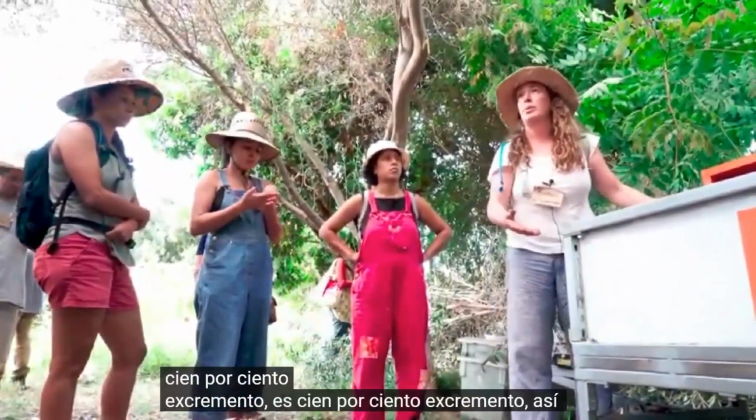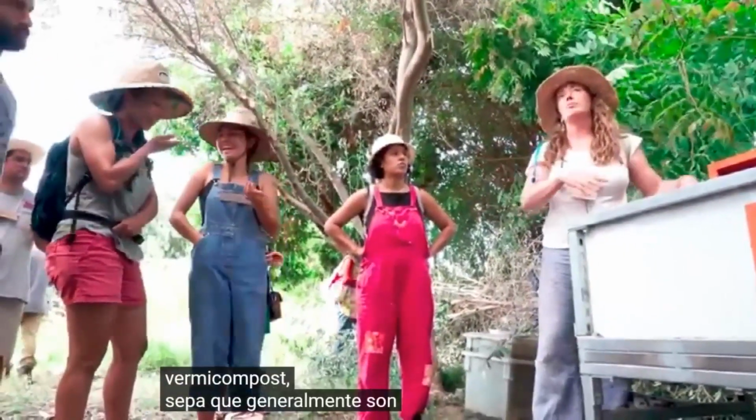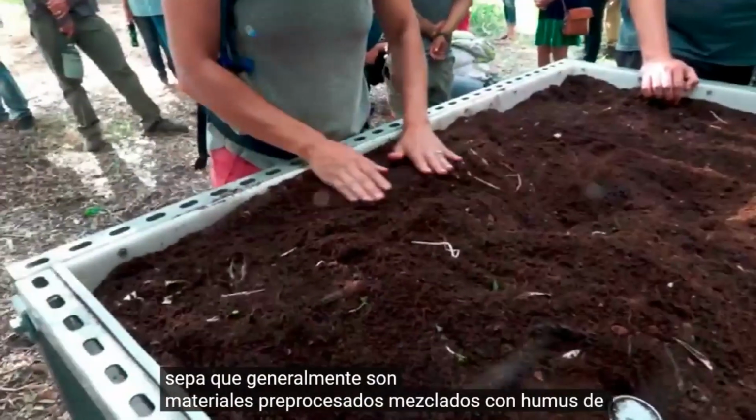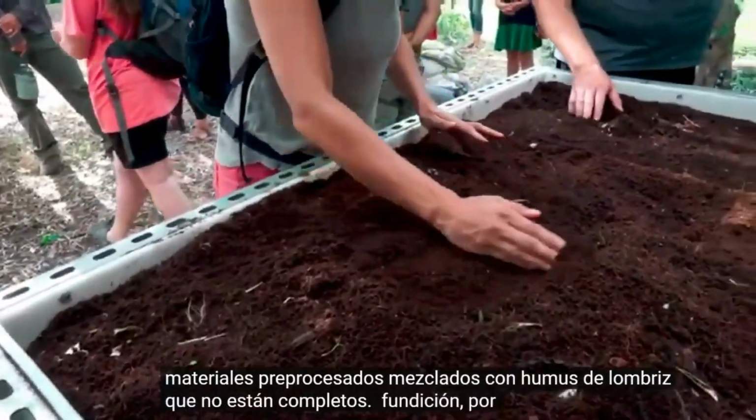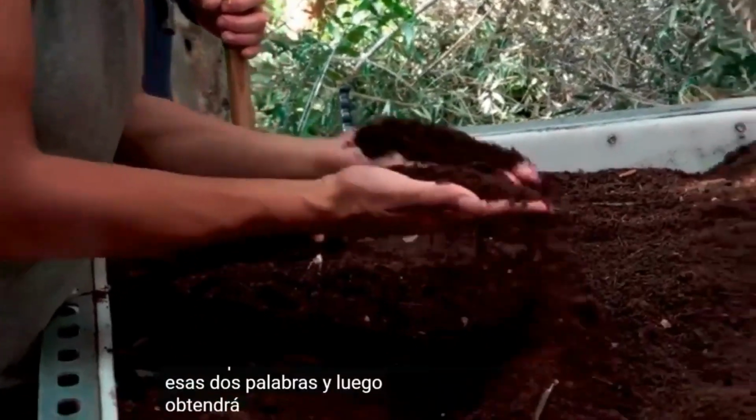This is 100% poop. So if someone's trying to sell you vermicompost, do know that it's usually pre-processed materials mixed with worm castings. It's not full castings. So you need to look for castings or poop, those 2 words, and then you're gonna get the full benefit out of it.